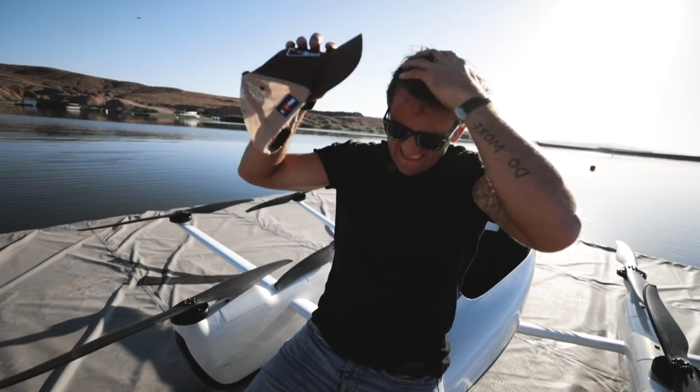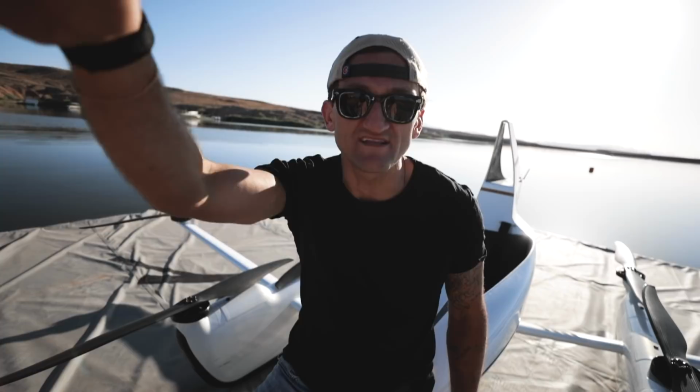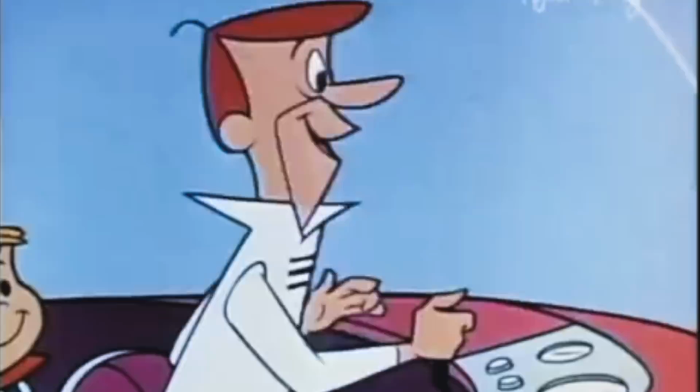Okay, in conclusion, my thoughts, my comprehensive review of the Flyer is that it's amazing. If this thing didn't have all these limiters on it, I would have taken it up to 500 feet and just flown it back to the strip. I felt that confident. So, good work, team at Kitty Hawk. Meet George Jetson.